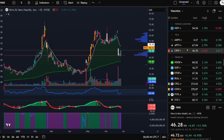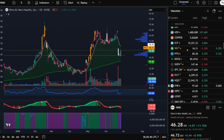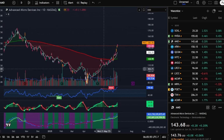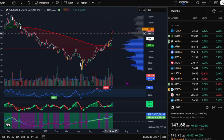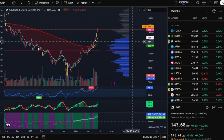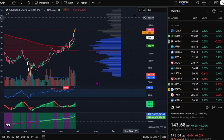AMD charging up like crazy lately. AMD, where we at? Let me find it. There it is. AMD's been a rocket ship. Man, look at this thing. Just straight up. We're going into our third angle here. So we had like one angle, two angles, and three is that straight up angle. Honestly, this thing could go as high as like 175 without stopping. I've been going in and out, making like $1,000 here, $600 there on this one this last couple of weeks.